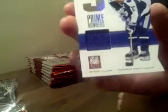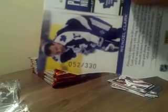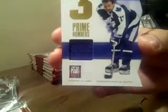330 goals, it says. It says prime numbers 3. This is card 52 out of 330. Great looking card. Whoever ends up with the Toronto Maple Leafs. Wow, nice card. Wow, nice bang for the first pack.